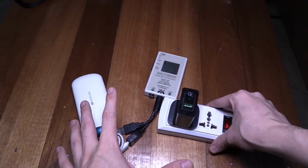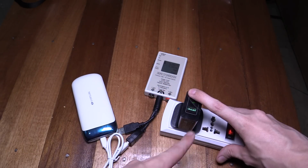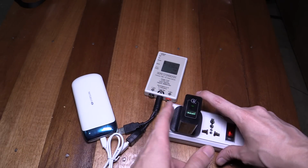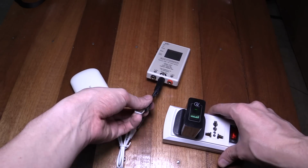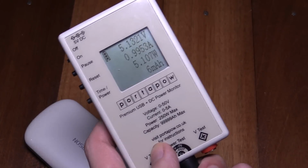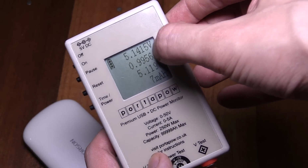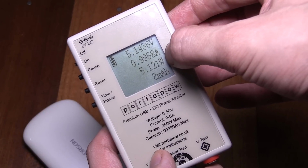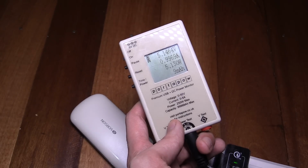So let's do a little charging test. I have my Anchor charger here. This thing is capable of pushing up to 18 watts, so it's an absolutely high-end charger. Let's plug in the supplied cable to the watt meter, and then the watt meter to my charger. And then I'll zoom in on the watt meter to see how fast it's charging. So you can see here, 5.1 volts, just under 1 amp, 5.11 watts. So it really is charging at just 1 amp instead of the 2 amp that was advertised.